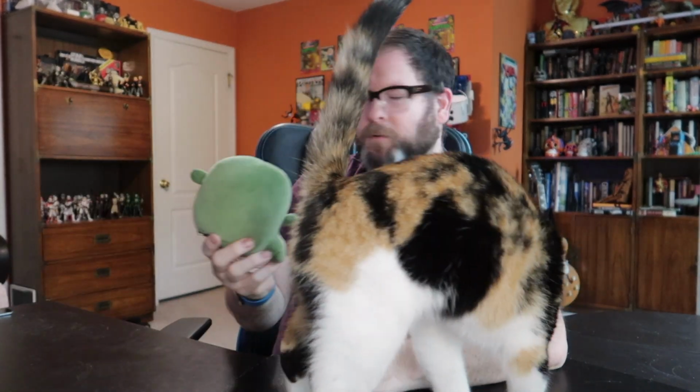So anyway, I got Penny this little Jabba the Hutt plushie because, well, she has a whole bunch of tiny Squishmallows, she has a whole bunch of tiny Tsum Tsums that I gave her, and she absolutely loved these things. So my cat got a toy on this toy hunt for once. You ready? Come here.